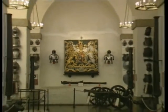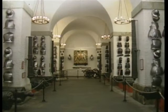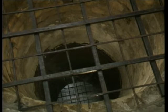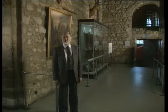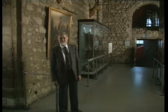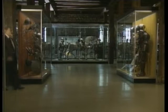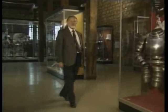Originally, the White Tower had 3 floors. The provisions and armory were kept in the basement. The well inside the tower provided a constant supply of water, even if the garrison was under siege. On the first floor in Norman times, the constable of the tower, who commanded the garrison, had his private apartment and official rooms. On the upper floor were the king's private apartments.